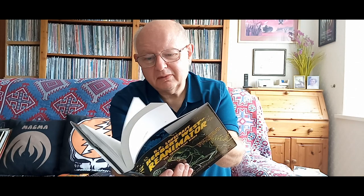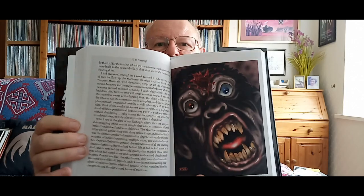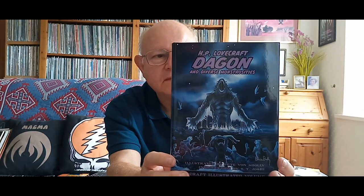Wish I could show you all the wonderful artwork that's inside here. Just trying to find particular striking examples, and I keep on flicking past them. Look at that. Number 15 is Dagon and Diverse Monstrosities. This one features the stories Dagon, The Terrible Old Man, Facts Concerning the Late Arthur Jermyn and His Family, The Picture in the House, The Outsider, The Music of Erich Zann, and The Shunned House.